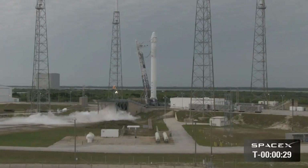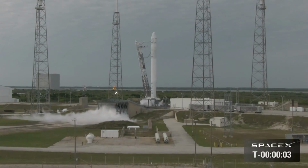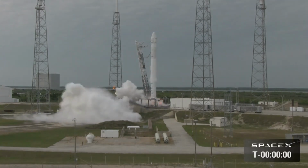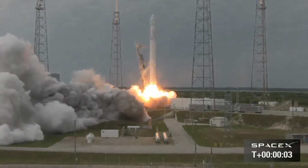T-minus 30 seconds. All tanks at pressure. T-minus 20. T-minus 15. T-minus 10, 9, 8, 7, 6, 5, 4, 3, 2, 1, 0. We have liftoff of the Falcon 9.